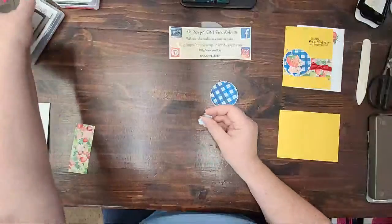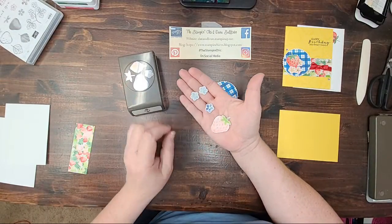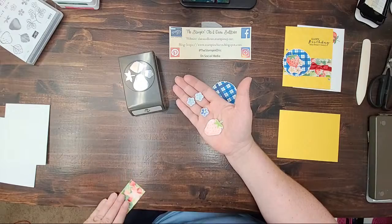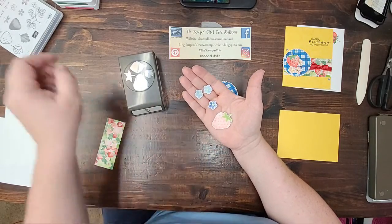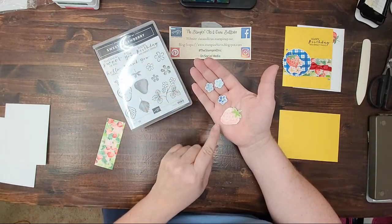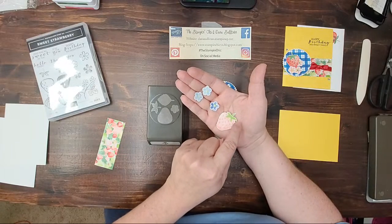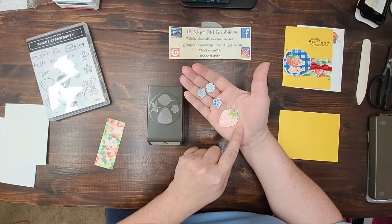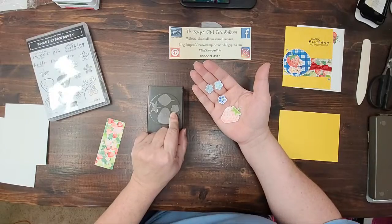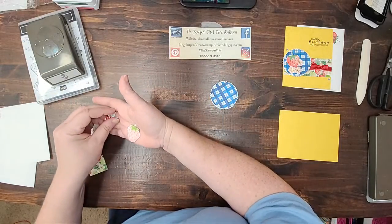And then that beautiful punch punches out certain pieces of the designer series paper, which is always fun when it does that. I love that Stampin' Up! does that. So the paper that I got this one from also has the big leaves on it and some of these flowers, as you can see. And it has the big strawberries too. However, the punch would cut that stem top off. So instead, I fussy cut the strawberry out. But I did use the punch to punch out the flowers and then some of the leaves that were close by. And I'll use those for another project later. All right, so let me set these off to the side here.